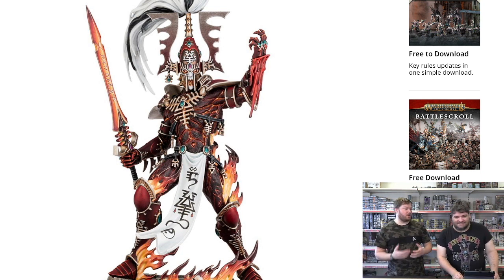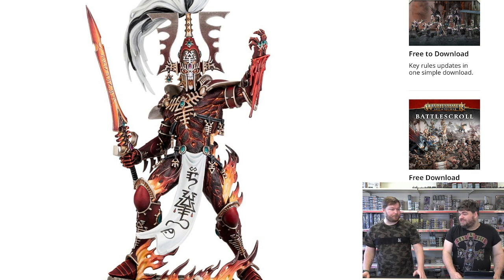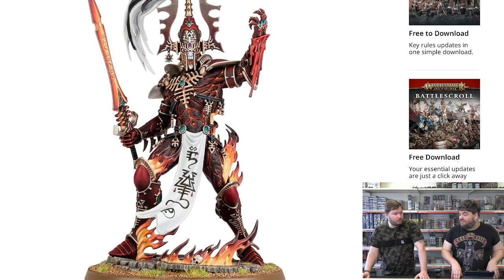I took my cues off how many of them I'm ordering from James from Studio J7, and he doesn't like it. Really? Yeah, he says that the flames on it, he hopes that they're things you glue on rather than being part of the actual base model. I've got to say, if he's an Eldar fan and he doesn't like that, he's very much an outlier.